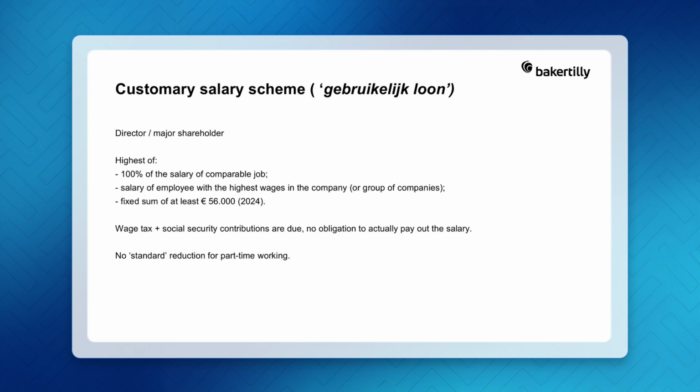Simply put, the director major shareholder is obligated to calculate a fixed salary, and they have to pay wage taxes on the salary as well, and social security contributions. And to determine the height of the salary, you must apply the highest of 100% of the salary of a comparable job. I always give the example of an attorney. If you're an attorney, normally, at least in the Netherlands, it's not very likely that you would have an income of, let's say, €50,000. So the income would be much higher. So then the customary salary should also be a little bit higher.